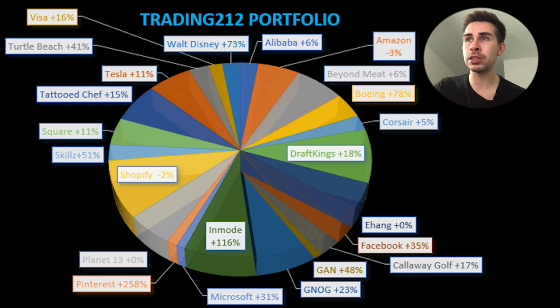We've got Square, which is up 11%. With Square, I'm quite happy. That's about perfect where I want it to be. We've got Tattoo Chef, which is up 15%. And then the shares that I bought in Tesla, which is up 11%. We've got Turtle Beach, which is up 41%, and some more shares in Visa, which is up 16%. And then we've got, at the top, Walt Disney. Those are the shares that I bought in the CV situation, and yeah, they're up 73%, which is really good.